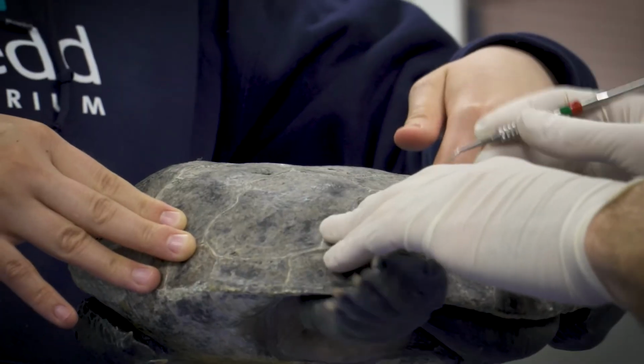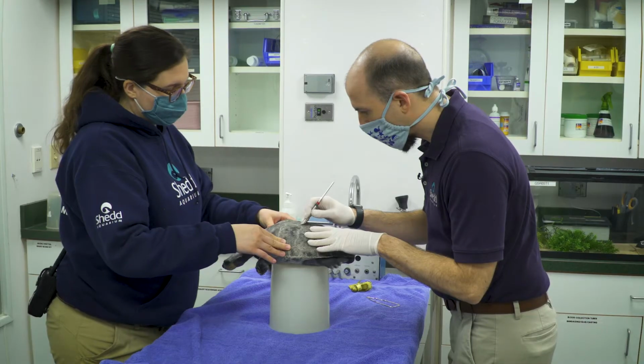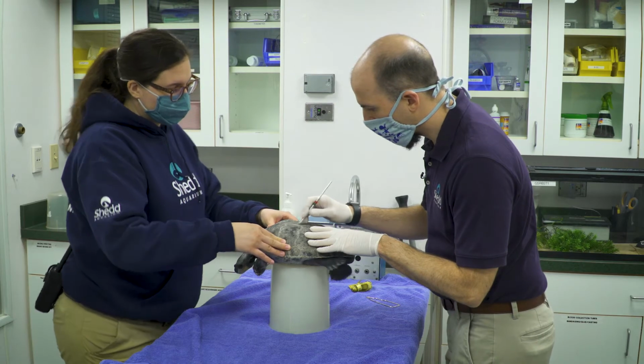They're omnivorous, so they'll eat plants, vegetables. We'll put various lettuces out there floating around in his habitat that he'll eat, and then he'll get more targeted feeds for enrichment. So fish, shrimp, pelleted diets, earthworms, crickets, things like that.